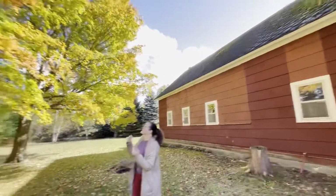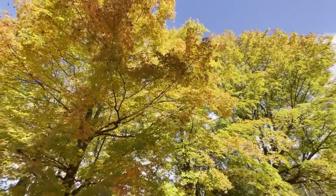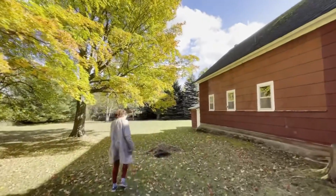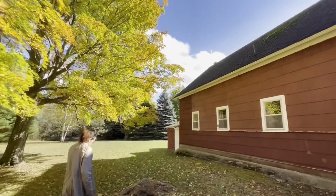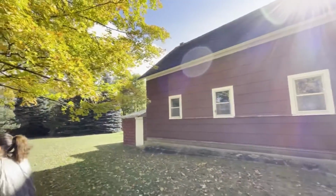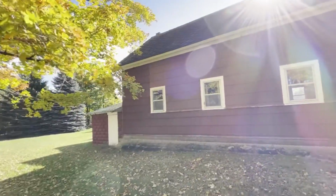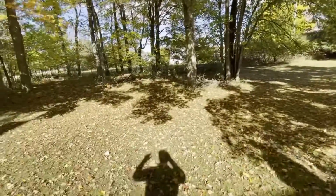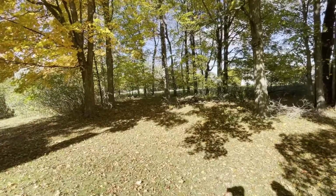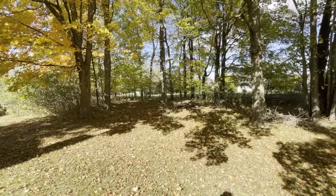We've got these lovely maple trees that I wish I could take home with me. Septic pit right here. Where's the well? I don't know if it's that thing all the way over there. That might be where it is. But anyway.